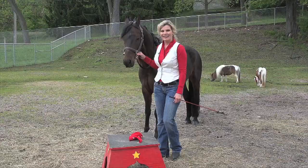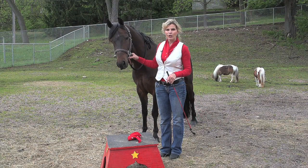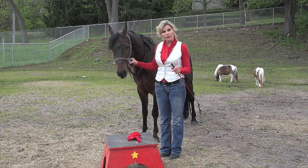Now we're going to teach them a fun trick, picking up with their mouth. The way we start this is with a handkerchief. You saw Lucky Star pick up his handkerchief and wave it around. That's a combination of a pickup with the mouth combined with the Yes cue, and they wave the handkerchief.